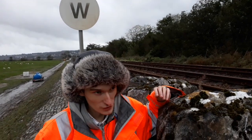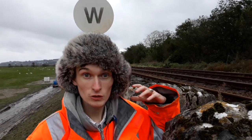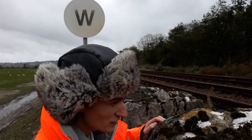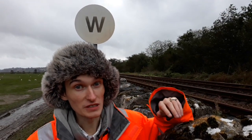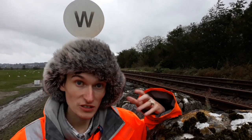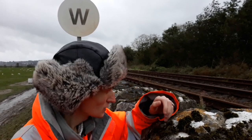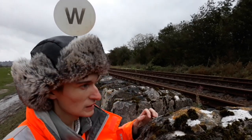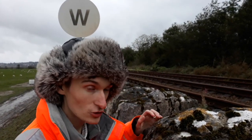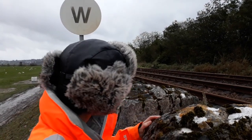So one of the things you still see, well, you see them all the time on lines, but you get so used to seeing them, whistle signs. And if you really think about it, it's 52 years ago since the end of steam, and steam engines have whistles, and now we have diesels and electrics and they have horns, so they've still got a whistle board. So you could have a horn board, but maybe it's just such an industry standard from all those years that you still have a whistle board.